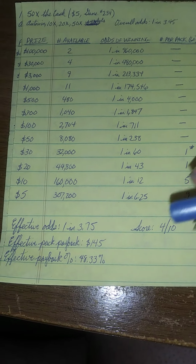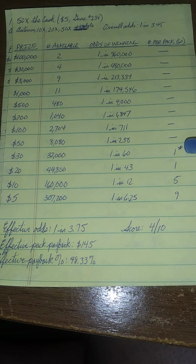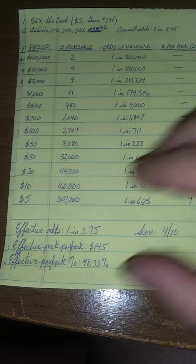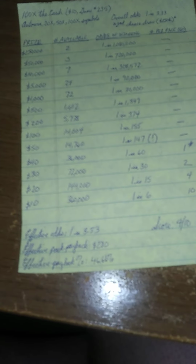Payback percentage is 48.33. Highest win in a pack is $30. Score is 4 out of 10. There's only 120 per pack as well. So if you hit a 20 or a 30, you're pretty much done with that pack.